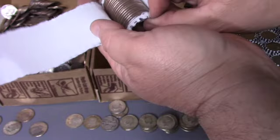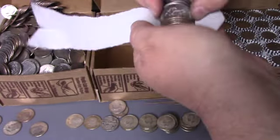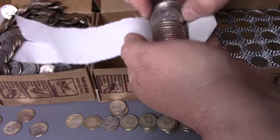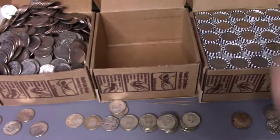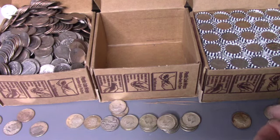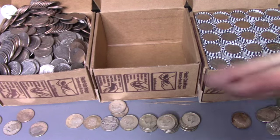I don't think there's anything in here. No, it doesn't look like it. Okay, so that's it for this box. 20 silver, and it looks like a good 20 NIFCs as well, including a 1987. Actually, two 1987s. One was kind of beat up, and the other was in really good shape. So we're going to keep those.